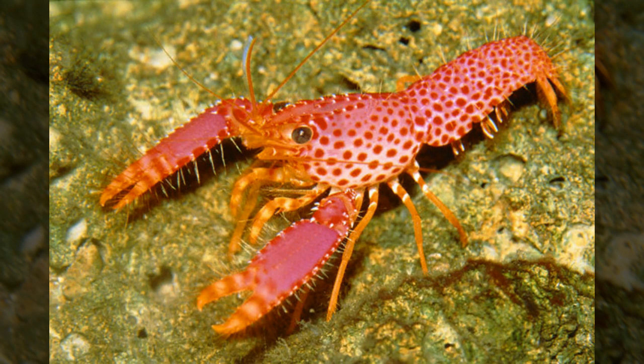And they have 4 legs, or the remaining 4 are used for a different purpose. So just remember, chelicerae, pedipalps, remaining 4 legs.